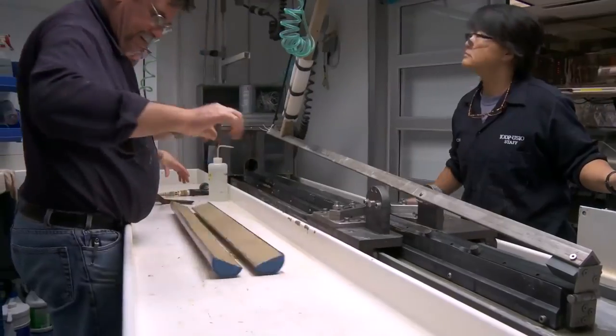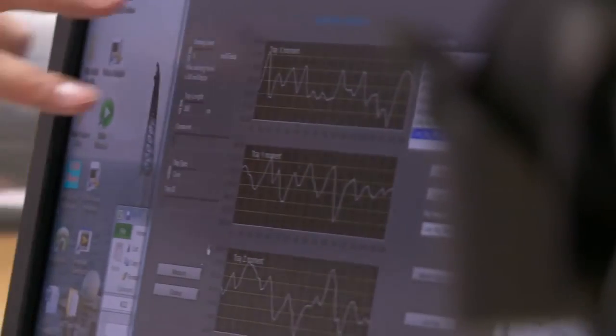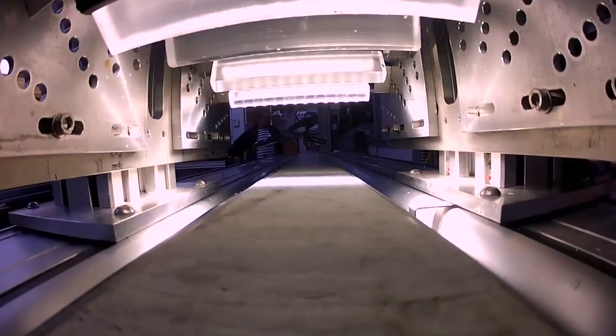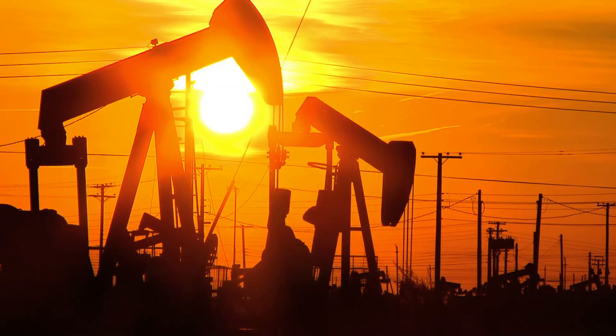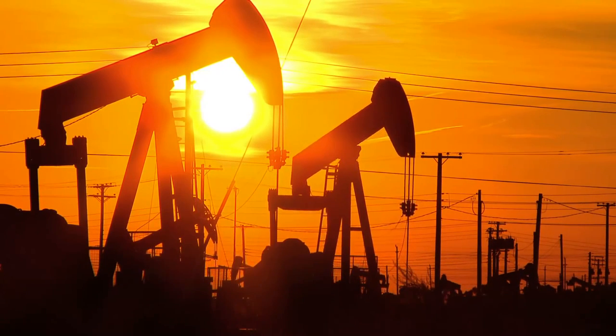By reconstructing our planet's climate history, scientists can gain insight into how the Earth's natural system reacts to changes in greenhouse gas concentrations. This is of major concern for society because mankind is releasing a lot of carbon dioxide to the atmosphere very quickly by burning fossil fuels. But the crucial question is, how much will global temperatures increase?